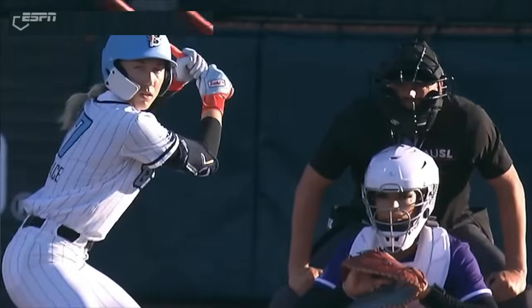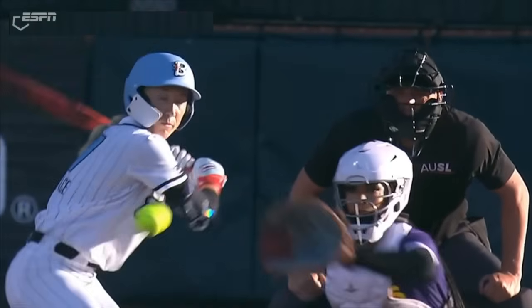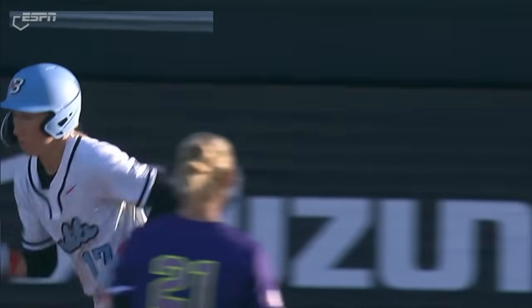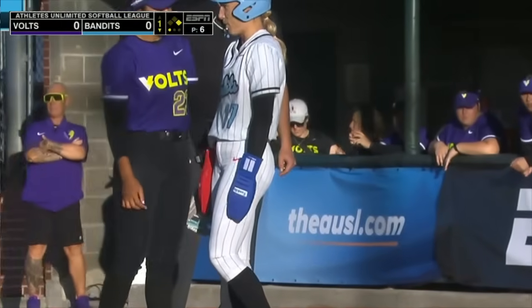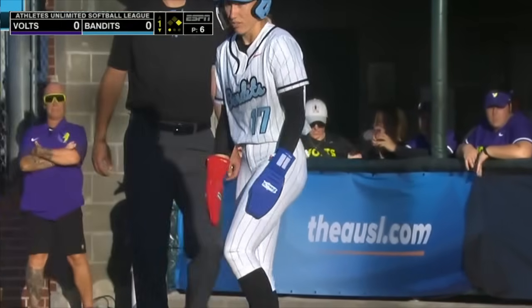You know that as a pitcher, you have to try to challenge her inside, and sometimes that inside pitch can ride just a little bit too much in. But when you go into Skylar Wallace, you have to go hard in, and you know that as a pitcher so that she does not get her hands extended.